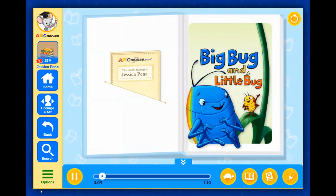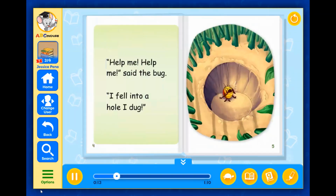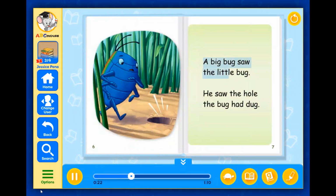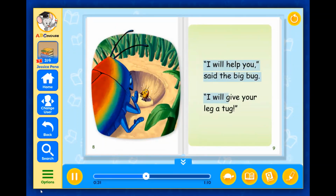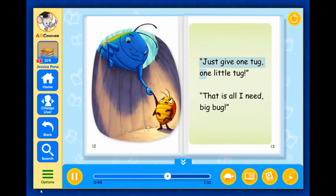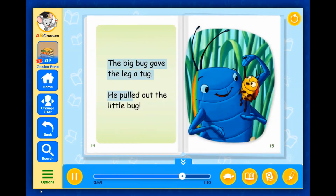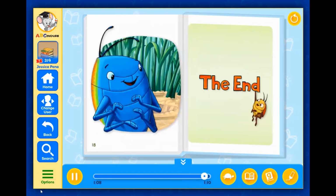Big Bug and Little Bug. One day, a very little bug fell into a hole he dug. Help me, said the bug. I fell into a hole I dug. A big bug saw the little bug. He saw the hole the bug had dug. I will help you, said the big bug. I will give your leg a tug. The little bug said, Please, I beg, do not tug hard on my leg. Just give one tug, one little tug. That is all I need, Big Bug. The big bug gave the leg a tug. He pulled out the little bug. Thank you, said the little bug. He gave the big bug one big hug.